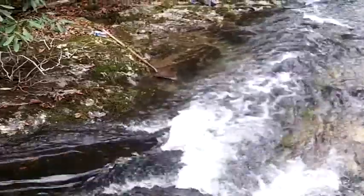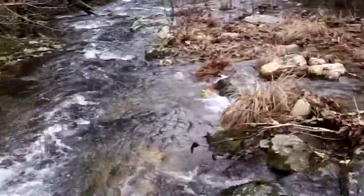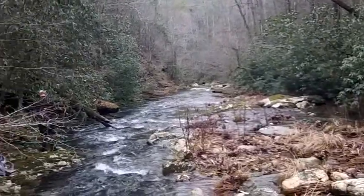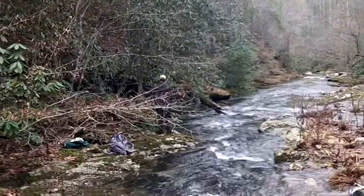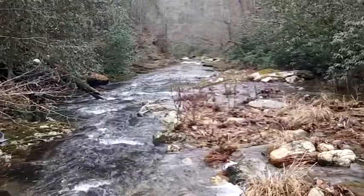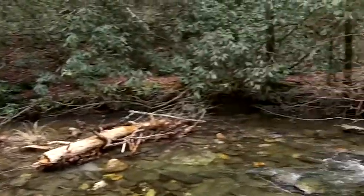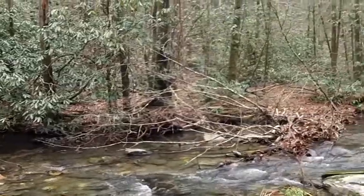Semi-crystalline. Quite a few pieces of quartz laying around, a few quartz stringers in the bedrock. You see down there we got minor vents. So we'll get to digging around in here and see what shows up.